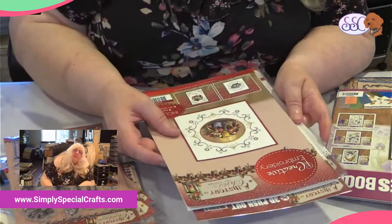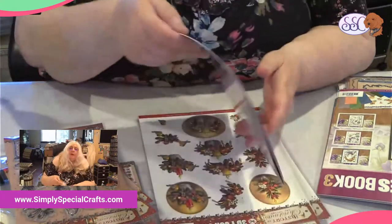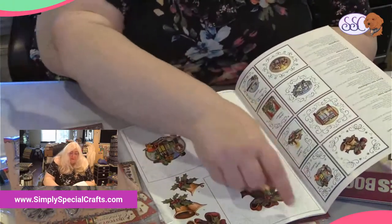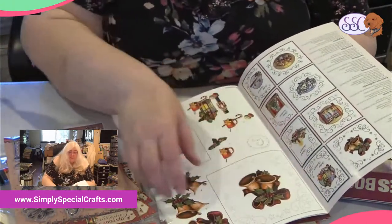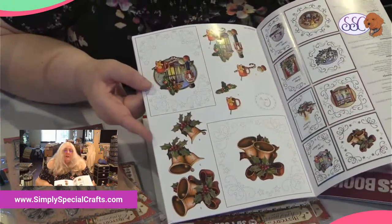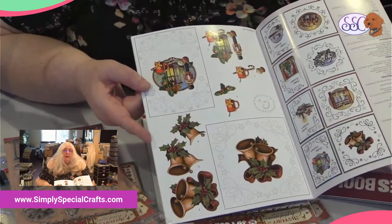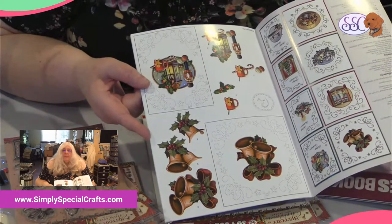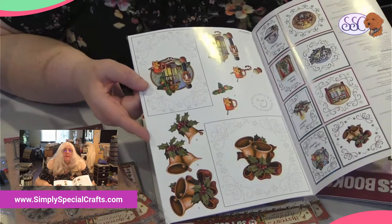How do I get the pattern on my card? On these, Sharma, you actually cut this out. You'll pierce it with your needle and you work right on here. And then you attach the embroidered image to your card. That's how you do those.